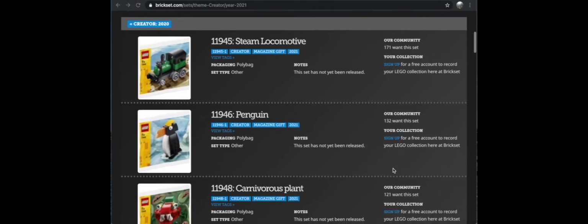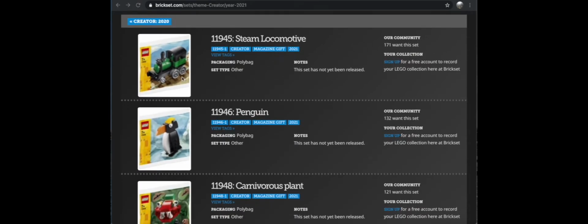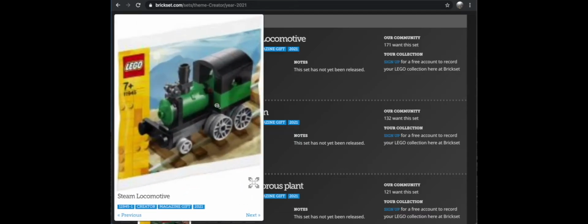First off, there is the Steam Locomotive. This is a little polybag set. Pretty blurry image, not much to separate it from many of the other little Creator locomotives we have got in the past. Nothing special there to me. Lots and lots of Creator sets like this.